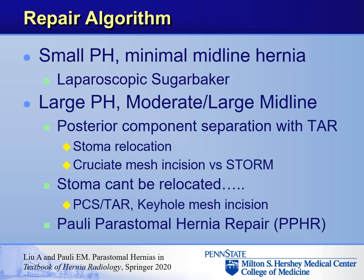But once you get to a larger parastomal hernia, or one that has a moderate or large midline component, I think a variety of other options become necessary.